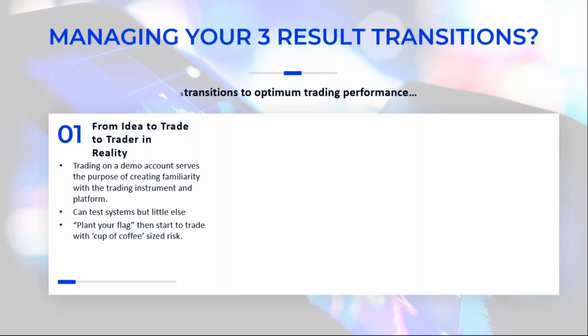It's really that easy as a process. Now, the other thing that's worth mentioning is managing our result transitions, and this is an important concept in terms of your experience. Some of you are on your startup journey, and hence will be at stage one, and stage one really is where you first start to dip your toe in the market. You've got your demo platform, you start to trade, you may even move to a live platform, and really the purpose of a demo account is to plant your flag in the system and start to trade it.